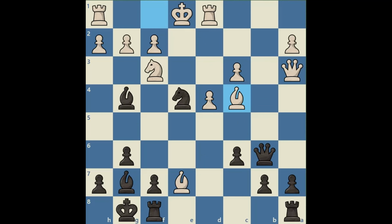Bishop c4. Finally, on move 15, Byrne develops his bishop. Knight takes c3. Fischer's rook and knight can be taken, but Fischer has a winning position. We saw what happens if the rook is taken. What happens if white takes the knight? Knight takes c3, rook e8, and we take the bishop on e7.